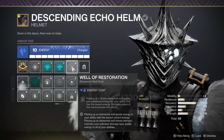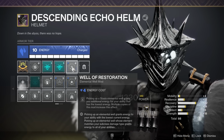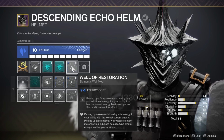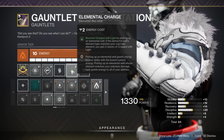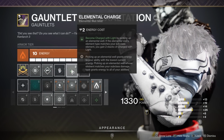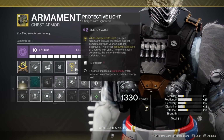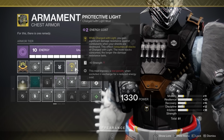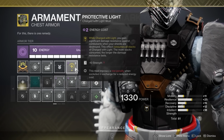Picking up a Stasis Elemental Well, aka a shard, grants you additional energy for the ability that has the lowest energy, so just more ability regeneration. Then we've also, why not, got Elemental Charge. Those shards are counting as wells, and now you're going to get Charge with Light x2 when that activates. So then we also get to have Protective Light, because we're always charged with light, because we're picking up so many shards, so that's going to provide a huge damage resistance.